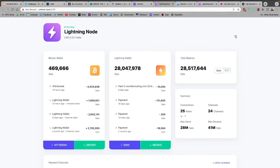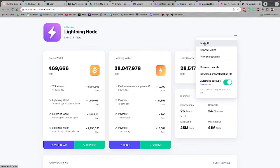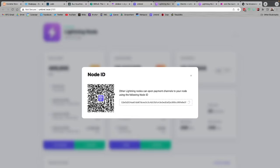Well, that would be in the top right here. There's 3 little dots and you can see node ID. This gives a scannable QR code if somebody happens to be able to scan it with a wallet that allows them to open channels. But more importantly here, you have a node ID that you can also copy and send off to an individual. So that person can then open a channel with you. So you can then be receiving transactions, and also they can be spending through your node and your peers.